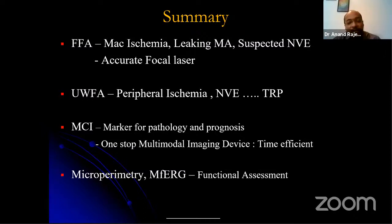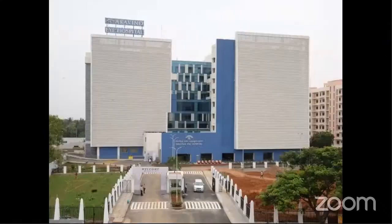Multicolor imaging is a great marker for pathology and prognosis. It's part of a one-step multimodal imaging device in the Heidelberg systems, therefore incredibly time-efficient in a busy clinic. Microperimetry and multifocal ERG are very objective tools, great for functional assessment of the macula and for macular edema too. Thank you.